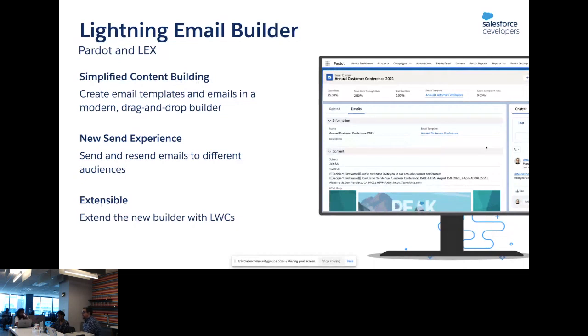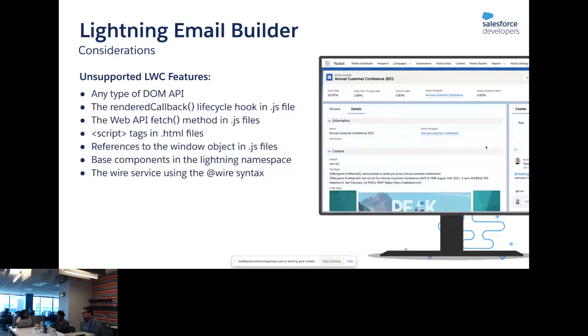Now, there are some drawbacks. These Lightning Web Components are being rendered and called in the builder only. So when you pull an LWC into the email builder, it will run while you're building it, and it will save the output and state of that component when you save the email. There are a lot of parts of Lightning Web Components that it doesn't support or will only support in that builder experience. For example, you don't have any DOM APIs because you don't need access to the page inside of the builder. There is no rendered callback because the component in theory isn't rendering as part of the page. You can't fetch to external endpoints.